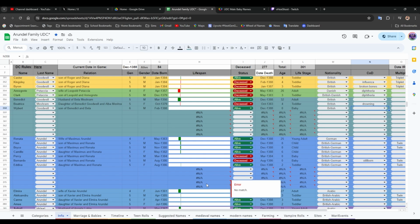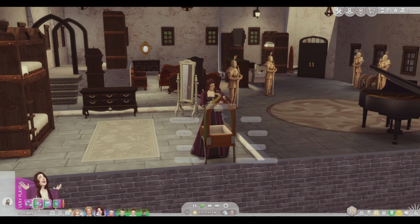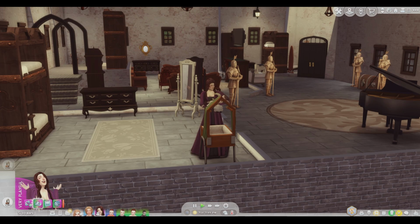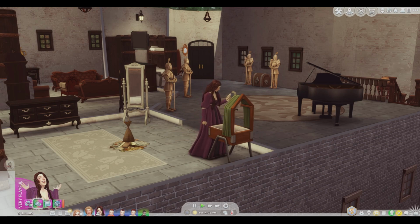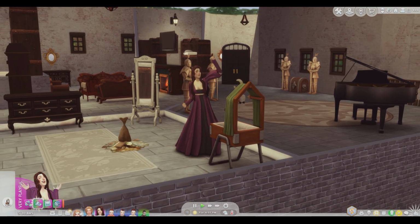Perfect. And let's go ahead now and age up little Wibbert. We are going to be moving out Mary and her triplets at some point. And it's just going to be Bella and Benedict and Wibbert in this house. I just haven't had a chance to do that as of yet. But we are going to go ahead and age up little Wibbert here and give him his makeover and get his photo for the family tree.